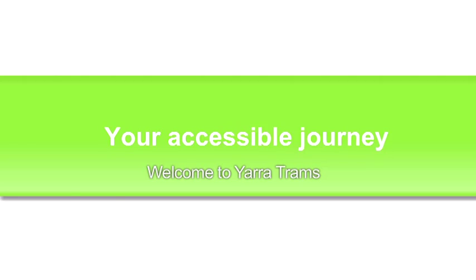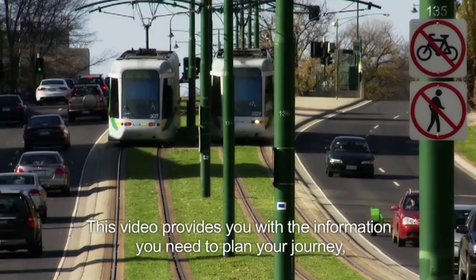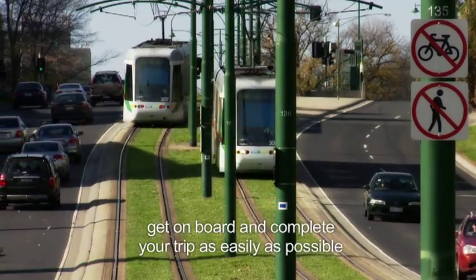Welcome to Yarra Trams. This video provides you with the information you need to plan your journey, get on board and complete your trip as easily as possible.